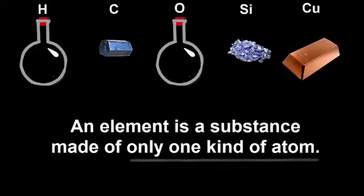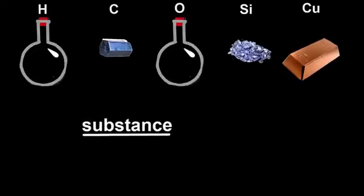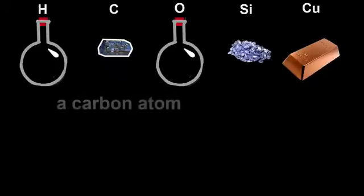Strictly speaking, an element refers to the substance that you can see and touch, such as the chunk of carbon that's made of trillions of carbon atoms. But sometimes we talk about a single atom of carbon as being an element too.